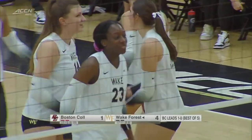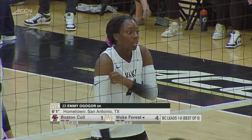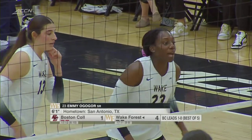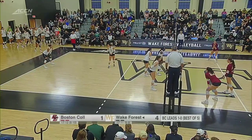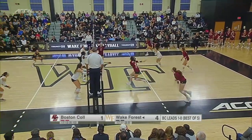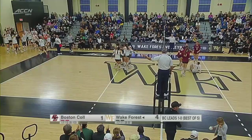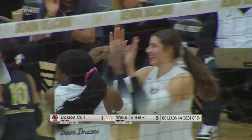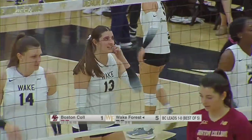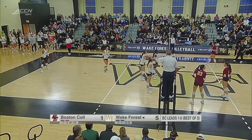Agogar getting involved a little bit here in this second set. Didn't see her in the first, but Wake Forest has a lot of depth in that middle position between her, Charles, and Frankie. Farrell floating up those serves, and it leads to another Wake Forest point, this time via the block. Crawford there with Agogar. Wake Forest really finding a remedy for Jensen, who is one of our players to watch for tonight.